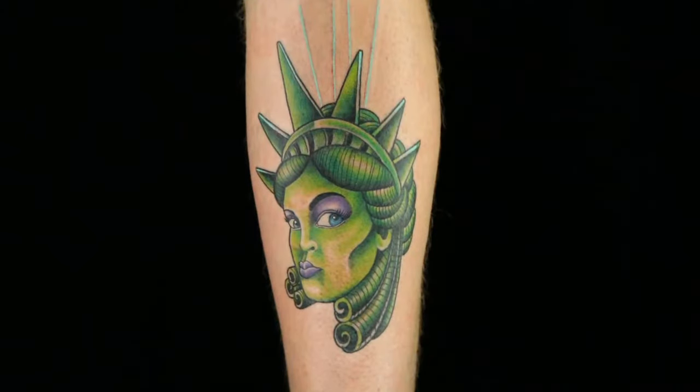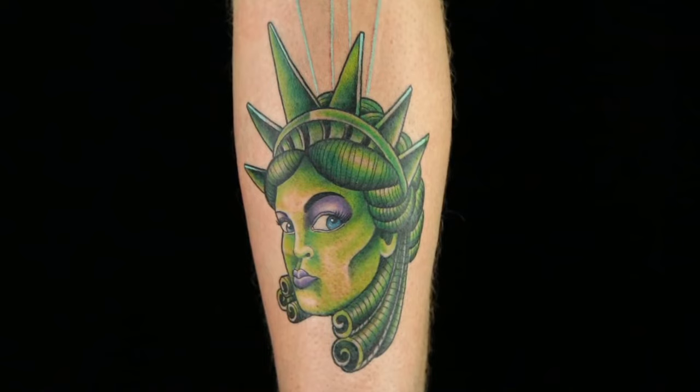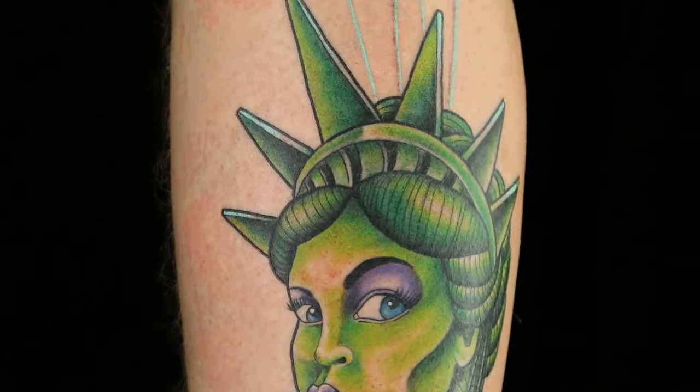Tito. Testing artistry, I have a multitude of problems with this drawing. The mouth is completely jacked. It's out of shape. Statue of Liberty, 7 points on her crown. You have 6. And that last point on the other side of the head, there's no way that point is connected to that crown and the direction that crown is turning.